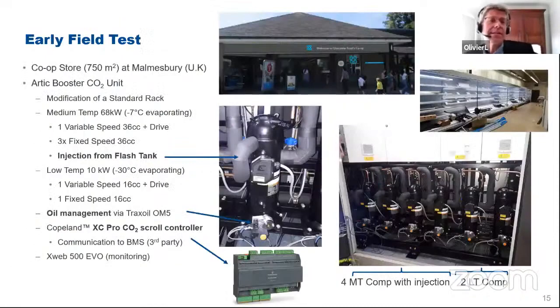So back to the field test. So Co-op, they came back to us with the proposal of a store in the UK at Malmesbury. So it was a 750 square meter store. So this was a store with a 68 kilowatt medium temp load and a 10 kilowatt on the low temp.